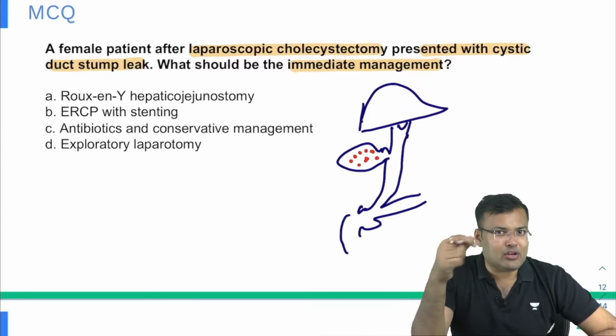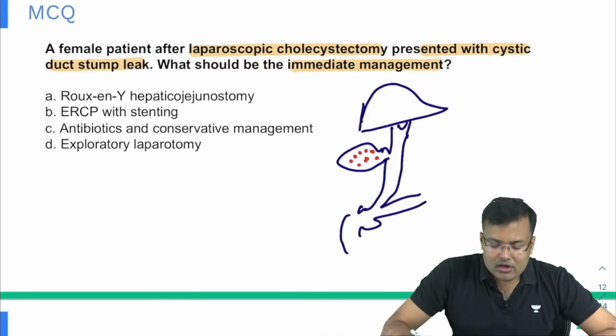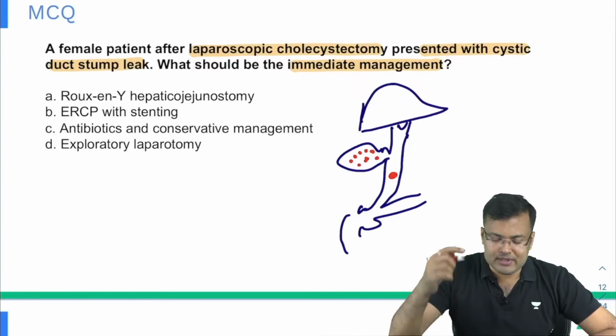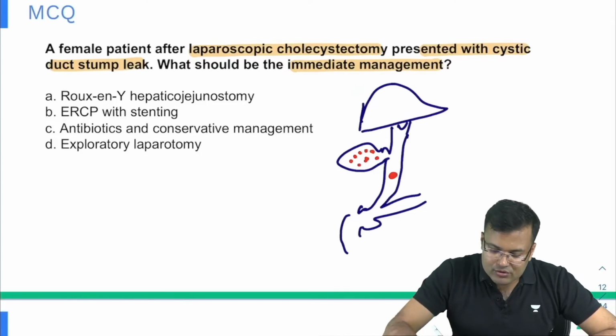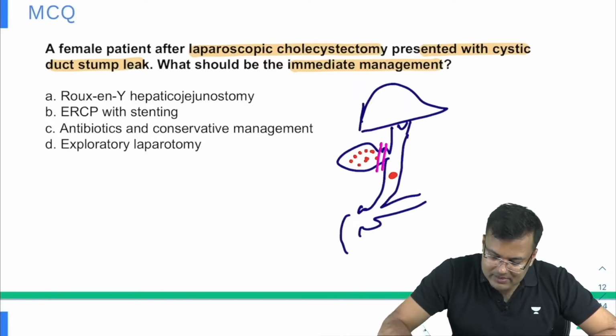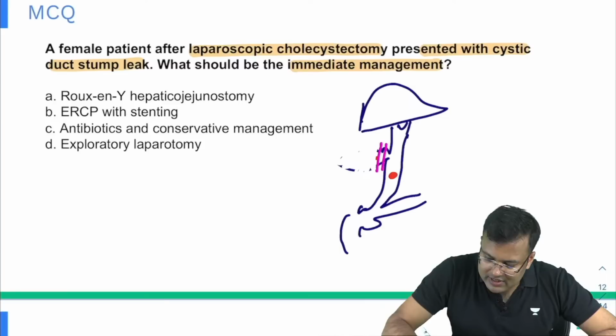Whenever you are handling the gallbladder during lap chole, sometimes a stone slips into the CBD. Imagine a stone slips into the CBD. After that, what do you do? You apply the clip, and after applying the clip, you cut the gallbladder and remove it. So this gallbladder was removed. Now what are you left with? Now you are left with the cystic duct stump.